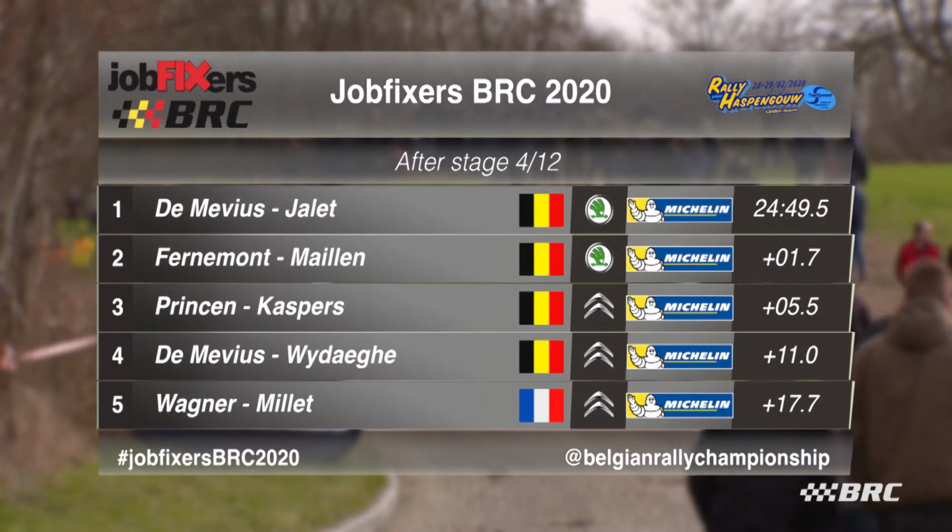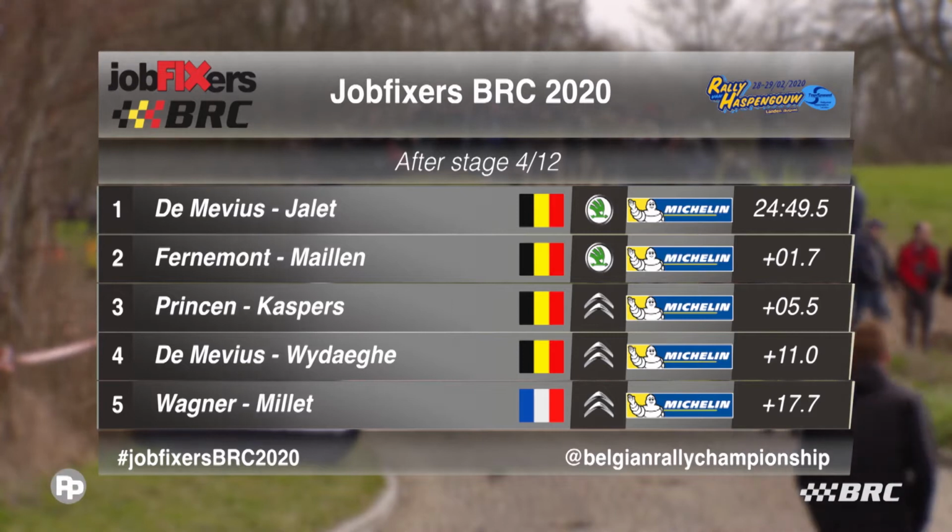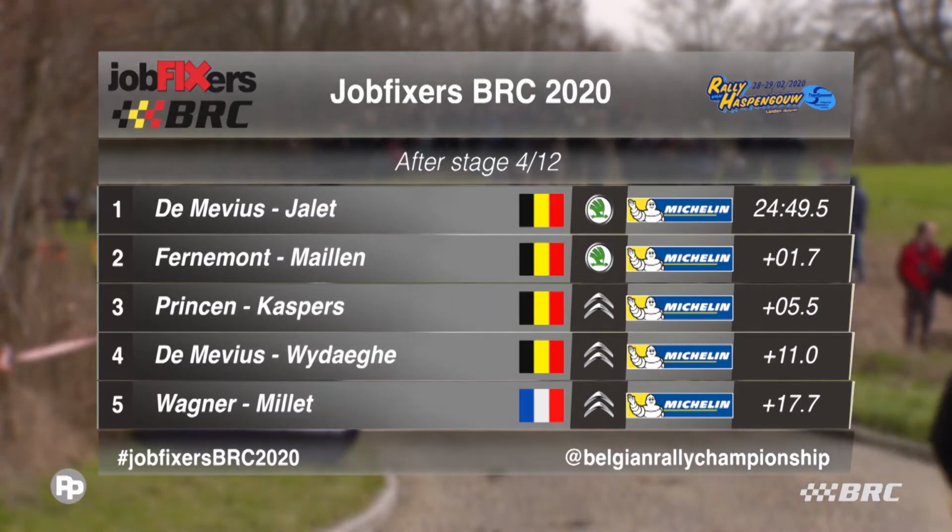So these are the standings after the opening loop of 4 stages. De Mévius leading from Furnemont, Princeton, De Mévius and Wagner.